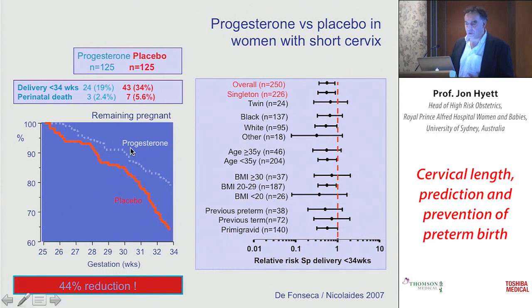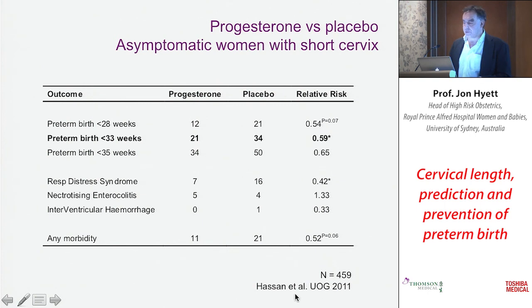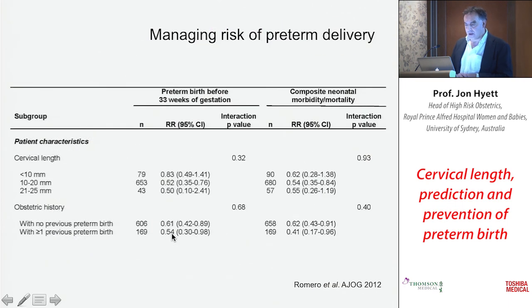And it showed, these are the survival curves, that if you gave women with a short cervix progesterone, they had about a 50% reduction in preterm delivery before 34 weeks. This was data from Roberto Romero's group in the United States, and again it showed a similar reduction in preterm birth here before 33 weeks, and also some reduction in some neonatal morbidity. They also did some work where they looked at this, you can see as a composite here, so cervical length, different measurements here with different relative levels of risk reduction.